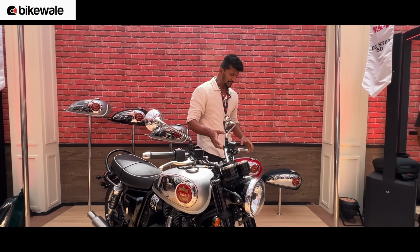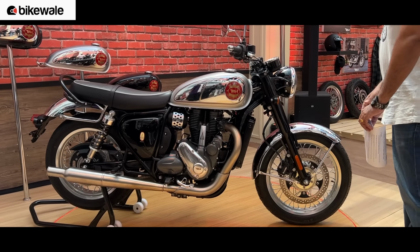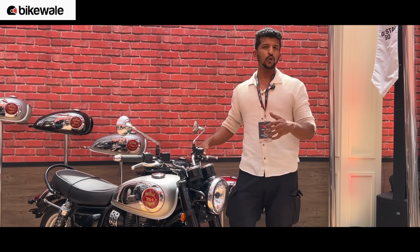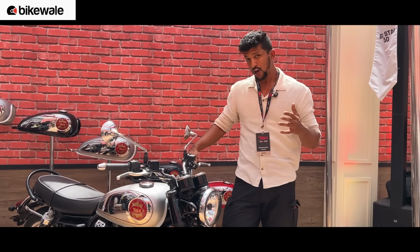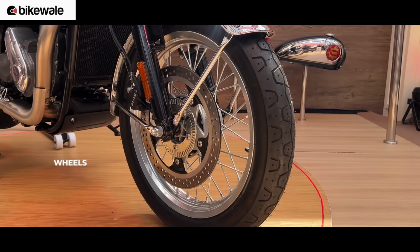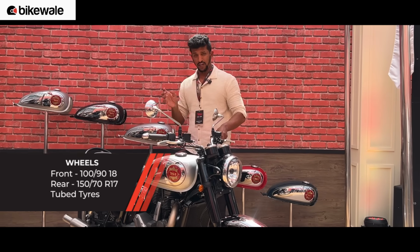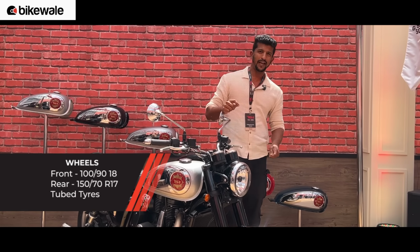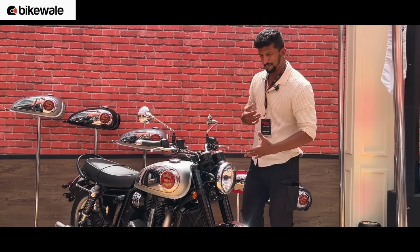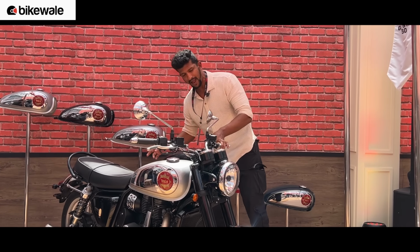Now, if you look at the overall proportion of the motorcycle, it looks like a big bike. It looks like a proper middleweight motorcycle, and I think that is going to attract a lot of people into the BSA showroom. It rides on an 18-inch front and a 17-inch rear. The tires are international spec Pirelli Sportscomp tires, which are supposed to be really, really grippy. Brakes are a single disc at the front and a single disc at the back.